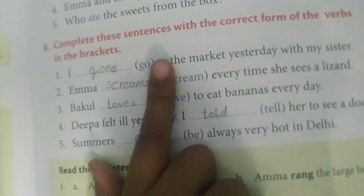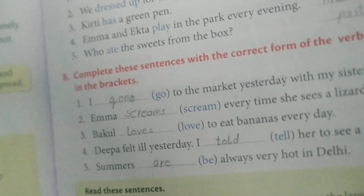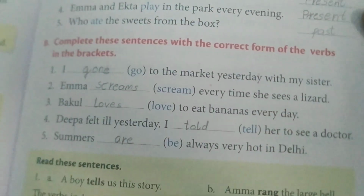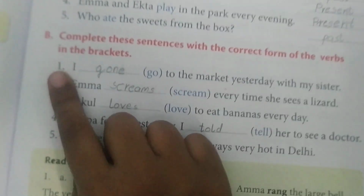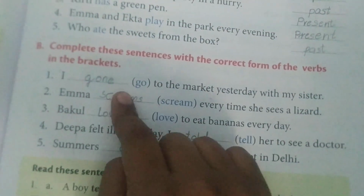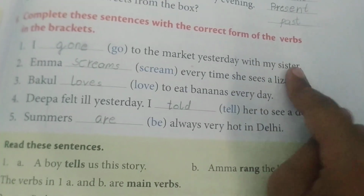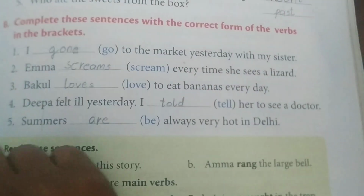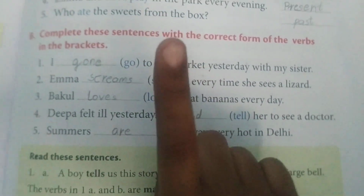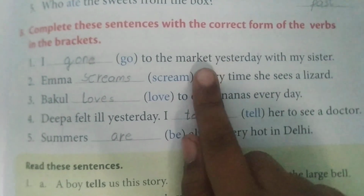Complete these sentences with the correct form of the verbs in the brackets. That means we have to write the correct word. Number one: I go to the market yesterday with my sister? No, it is went. I went to the market yesterday with my sister.